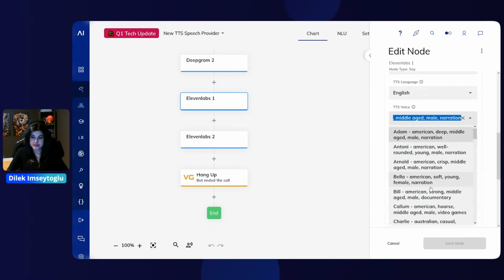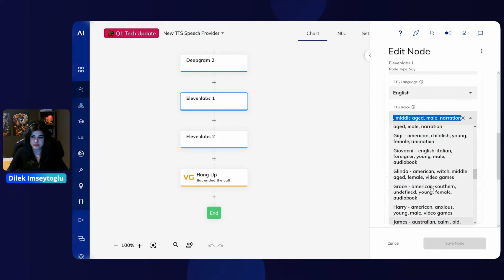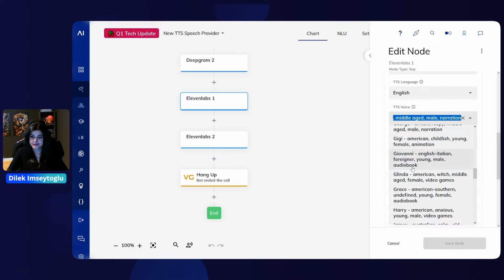When it comes to the voices, they actually have a long list of voices. And what's really cool about them is the way that they're describing their voices. So you can see if it's American, Irish, British, and also the way that they're speaking. So if it's more of a narration, something like video games, ASMR, or more like an audiobook style.